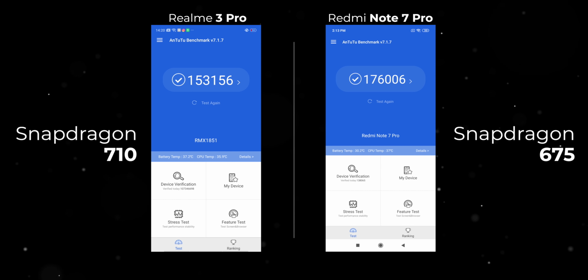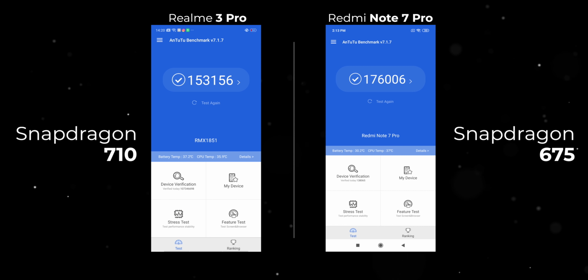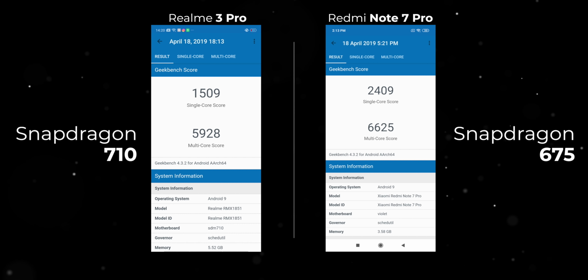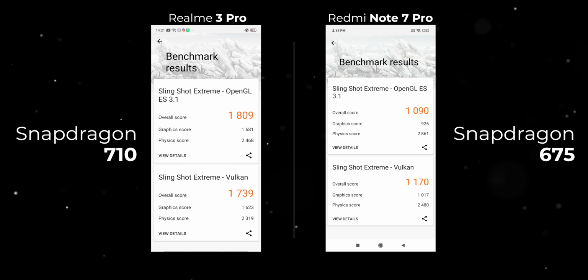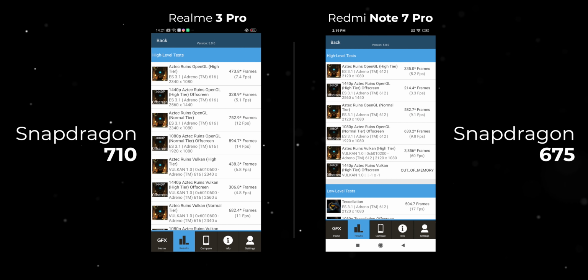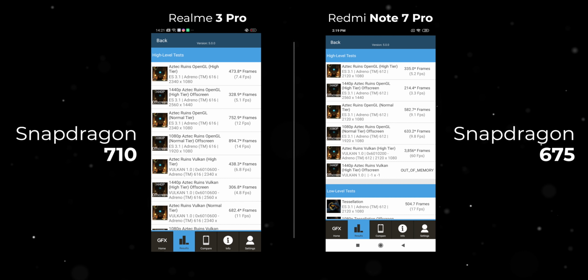Check out the Antutu scores of both the processors. As you can see, the Snapdragon 710 lags behind the Snapdragon 675. The Redmi Note 7 Pro processor is better even when it comes to Geekbench scores, as you can see. Now coming to the GPU benchmarks, it's clear that the Adreno 616 on the Snapdragon 710 is more powerful, as you can see in the GFX bench scores. Even in the 3D Mark benchmark, the Snapdragon 710 beats the Snapdragon 675. So like I said, it's perfectly balanced.